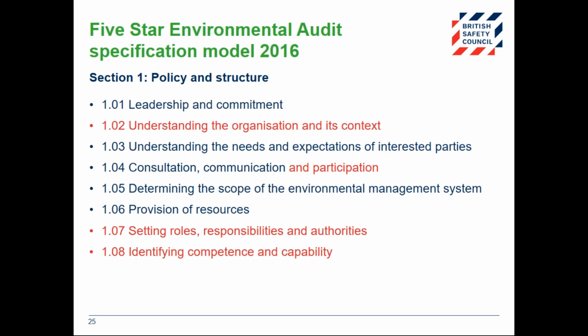1.07 and 1.08, just jump into those, roles, resources and responsibilities. So becoming a little bit more proactive in defining environmental roles, responsibilities and authorities, just like you do with health and safety. And 1.08 really is a nod and a wink to the IEMA, Institute of Environmental Management, Skills Map, that you've identified all the competence and capability of your staff. And it may be HSE staff, but it could be a very big S, medium-sized H, and a very little E. But for competence and capability, that E has got to link to the S. It's got to have the same level of qualification.